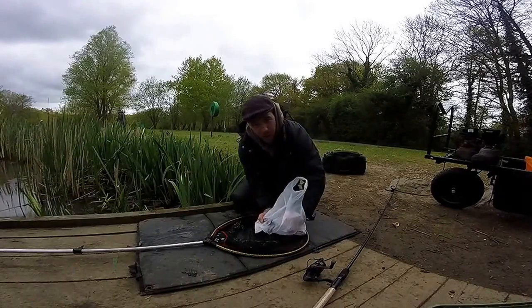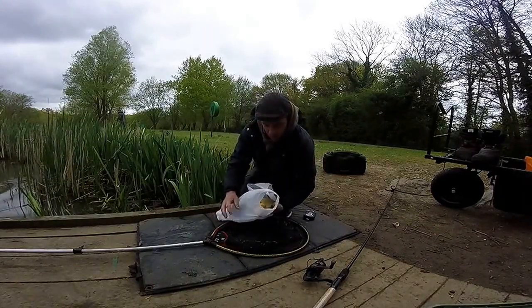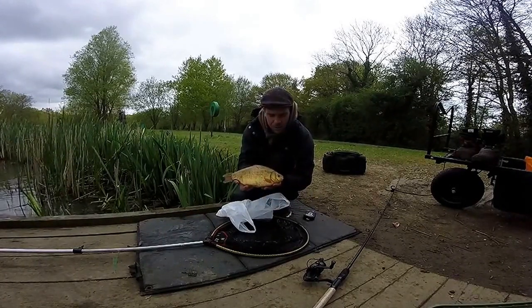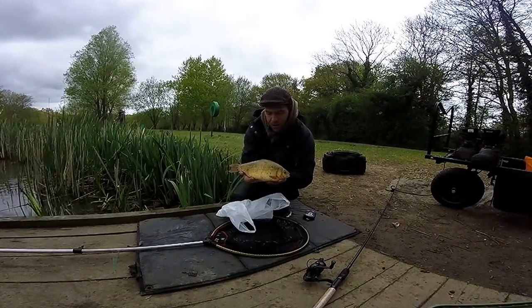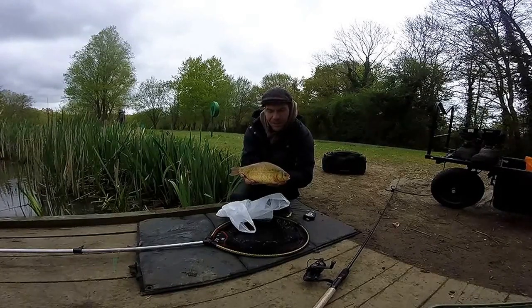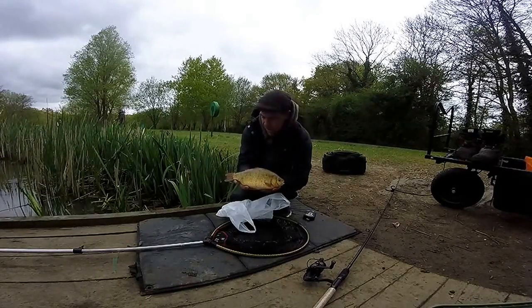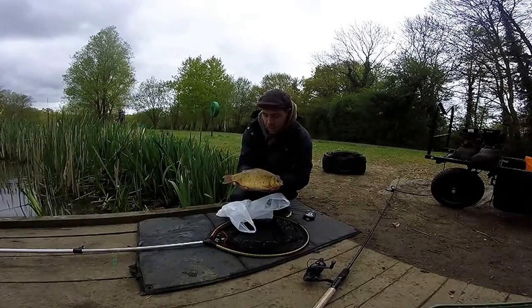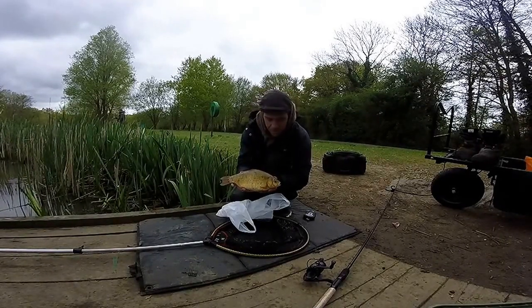Finally, some after a 2-pounder, but a little bit of a better one's come along. 1lb 4oz. We're getting there. It's about 11 o'clock. There's still a bit of time left, but hopefully we get a 2-pounder. If not, I'm sure I'll be back.